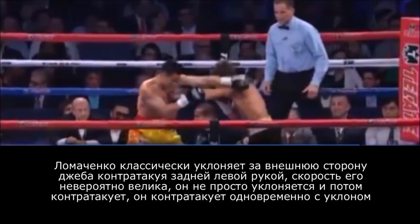So Lomachenko slips to the outside of this jab and counters with a straight left hand. Now the speed of this counter is absolutely outstanding. Lomachenko doesn't slip and then counter the jab. He's countering while simultaneously slipping to the outside. This is outstanding skill by Vasily Lomachenko.